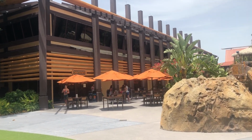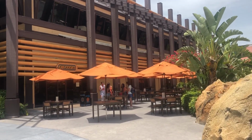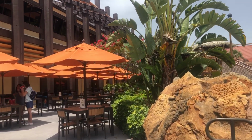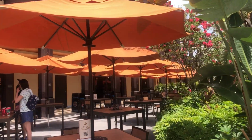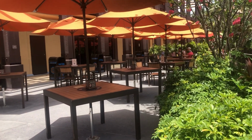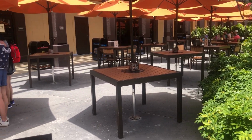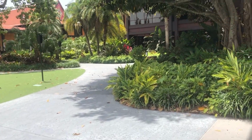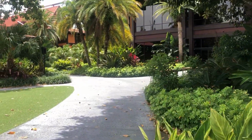And looking over here at Captain Cook's, that's the restaurant here. The little food court here at the Polynesian. And again, you'll notice all these tables are spaced out quite a bit. And again, that's to help with physical distancing. So let's go in through Captain Cook's and go, actually let's go into the lobby, through the back of the lobby right here.